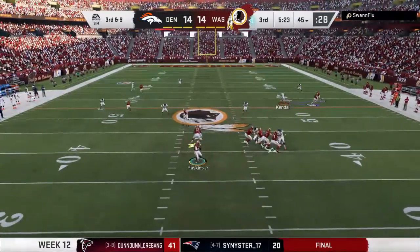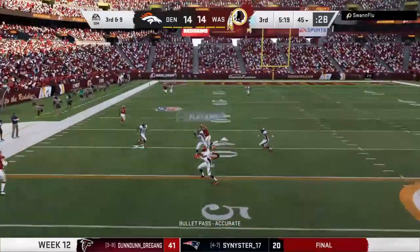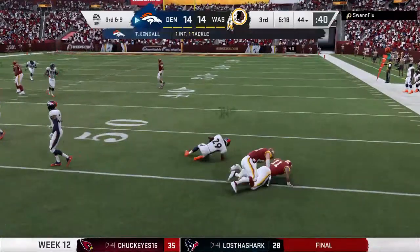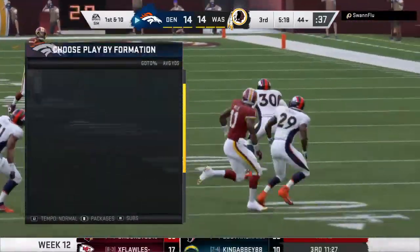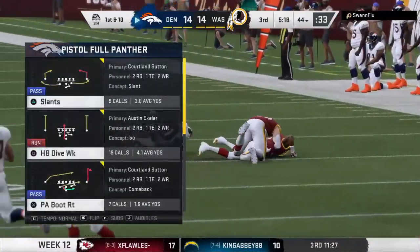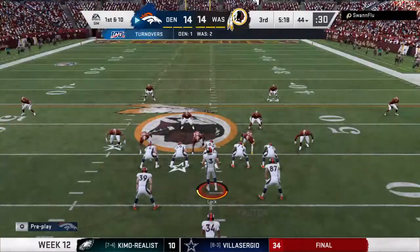From the gun, it's Haskins. Into a double team, and it's intercepted. Picked off right around the 43. And his guys will take over at their own 44-yard line. First possession of the 3rd quarter, an interception, so maybe a second-half tone setter.